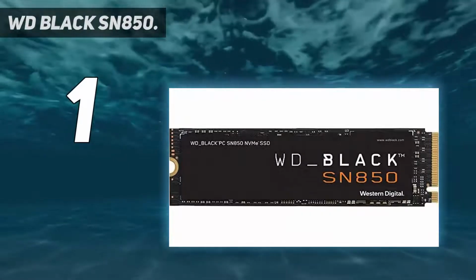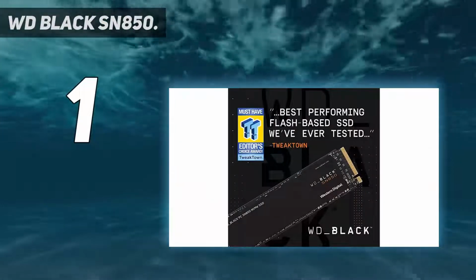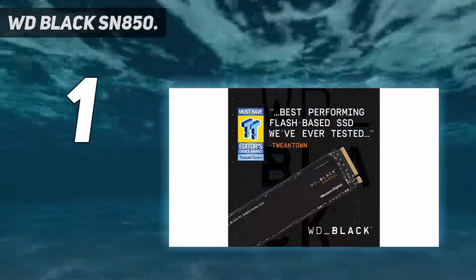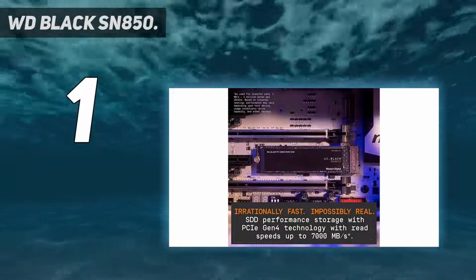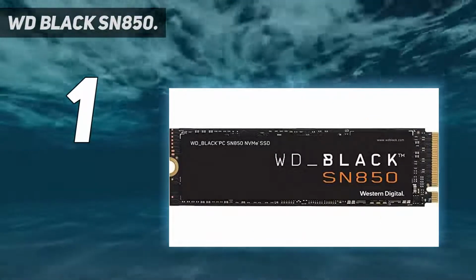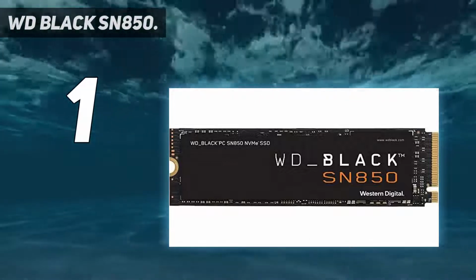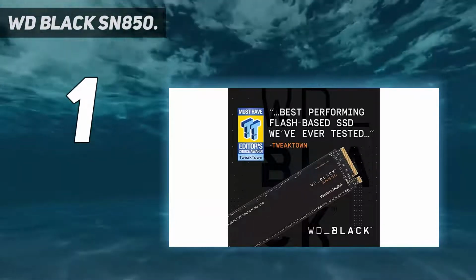And number 1. WD Black SN850. Right now, cutting-edge contenders for the best SSD for gaming don't deliver big benefits over cheaper drives in-game. Tested here in 1 TB form and also available in 500 GB and 2 TB capacities, the SN850 is an absolute screamer thanks to its quad-lane PCIe Gen 4 interface, shiny new controller chipset, and a large 300 GB chunk of its SanDisk 96L 3D TLC flash memory, running in superfast SLC cache mode.